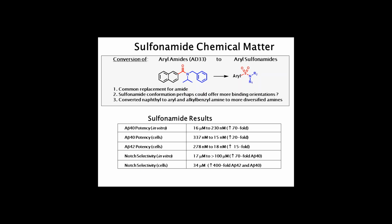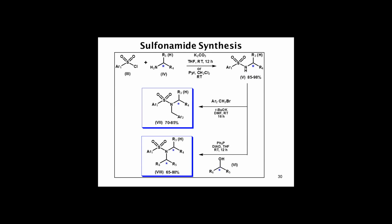The synthesis is really short. And we did improve. So the sulfonamides, we went from micromolar activity to nanomolar in vitro, the gamma secretase, in cellular activity, Notch activity. So we knew we were onto something. And then the three chemists all went onto the sulfonamides. This is just to show you.